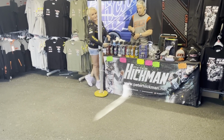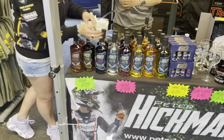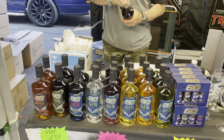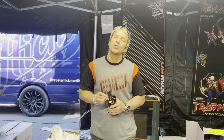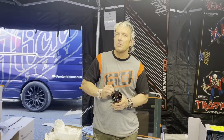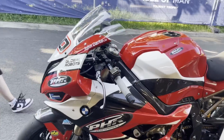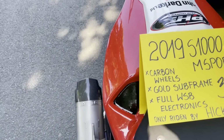Okay, don't forget his alcohol range as well. There you go, he's got his own range of alcohol. The rum, gin. Handmade, small batch. Where's it made? It's made in Altrincham, which is just outside Manchester, by me. I am the distiller. Seriously? Yeah. How cool is that? And we also run Peter's merch emporium. And we've got his bike for sale, so if anyone's interested, it's Peter's bike with all the details, and that's going for sale as well now.